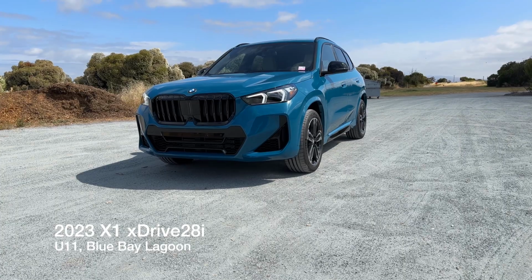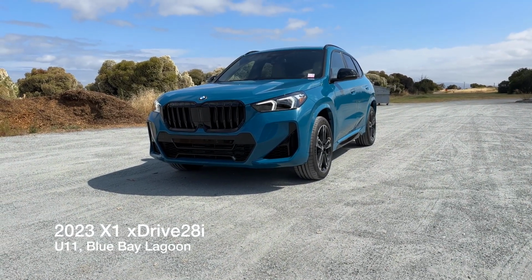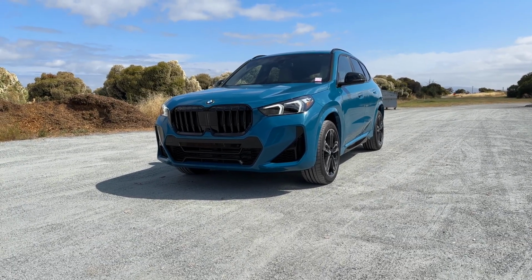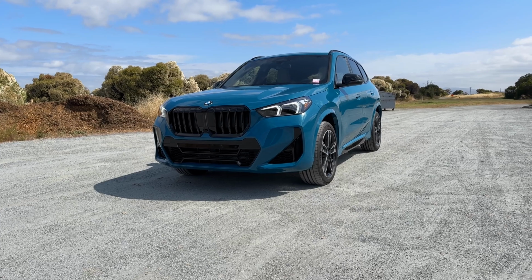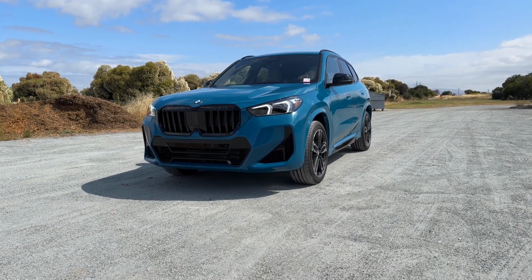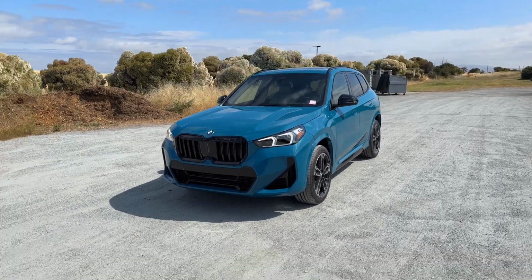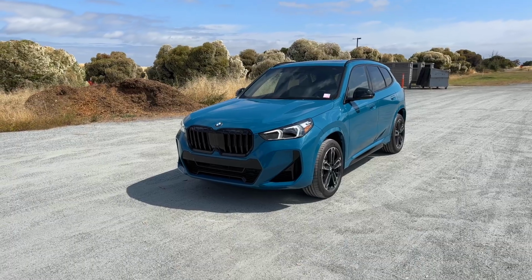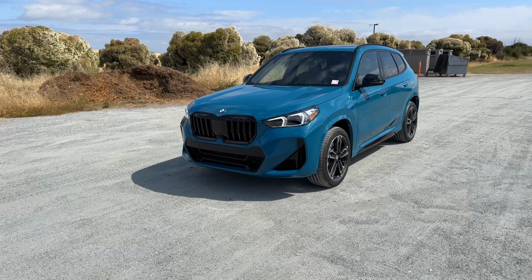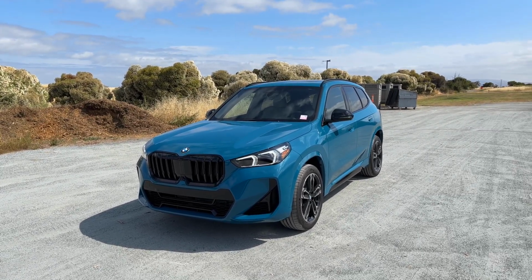Today we've got the 2023 X1 xDrive28i. This is in a new color, as far as I can tell, for the X1 and for BMW. It is Blue Bay Lagoon. It's a premium color, sort of like Storm Bay. You're going to pay a little bit extra to get this paint. And to me, this is reminiscent, at least for my mind's eye, of Laguna Seca Blue. It's got that sort of vibe on it. I think it's a very gorgeous looking color.